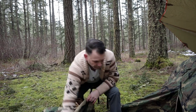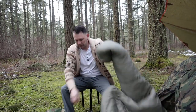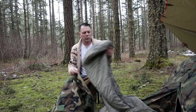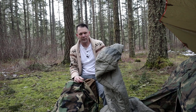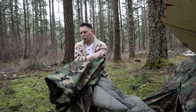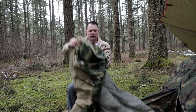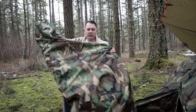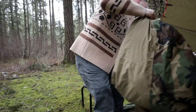And so the first piece of gear that we're gonna use is just gonna be our sleeping bag. I think that this one is rated to like negative 10. If you use both, it's rated like negative 50 inside this. It's absolutely crazy how warm you can stay in a proper setup. So this right here is probably gonna be enough. So I'm gonna get this thing set up.